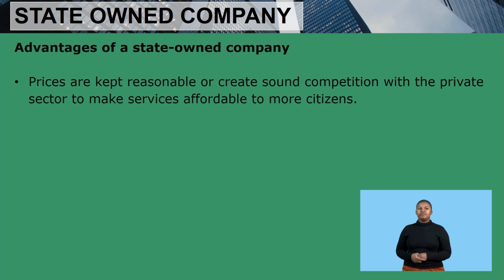Prices are kept reasonable or create sound competition with the private sector to make services affordable to more citizens. So an advantage of a state-owned company is that the prices are kept reasonable. Why? Because they do not want private companies to exploit people and make prices high and not affordable to citizens. But with state-owned companies, they are able to create a healthy competition between the state-owned company as well as the private companies.